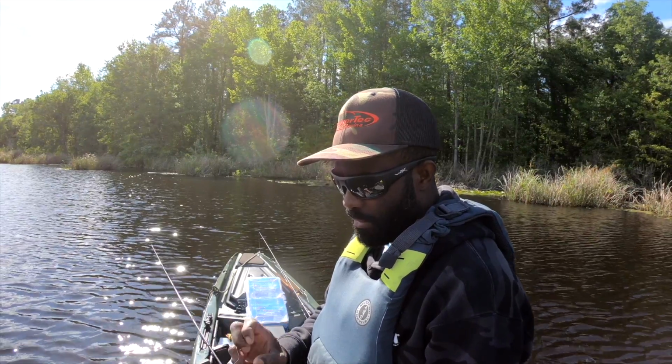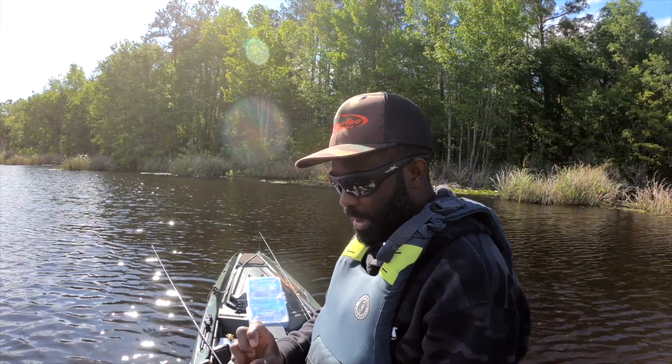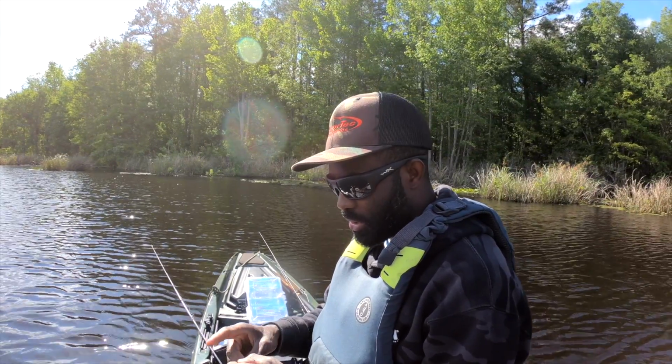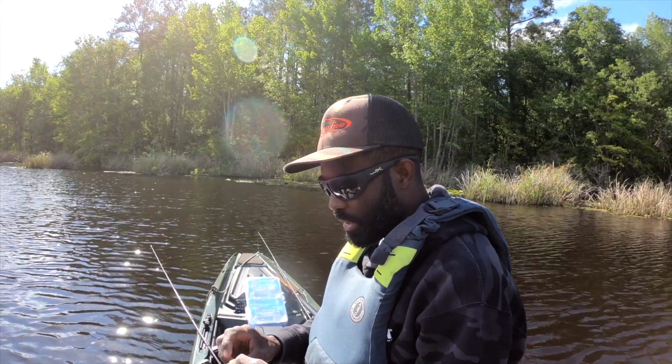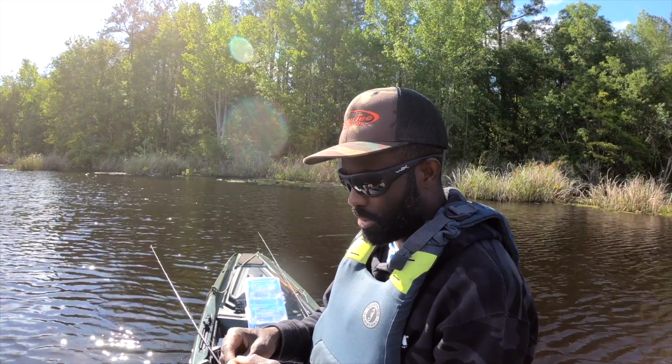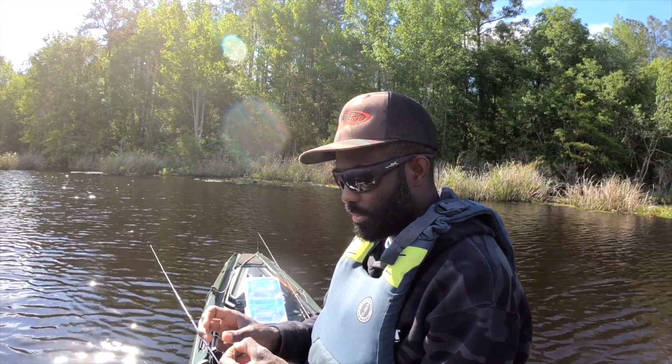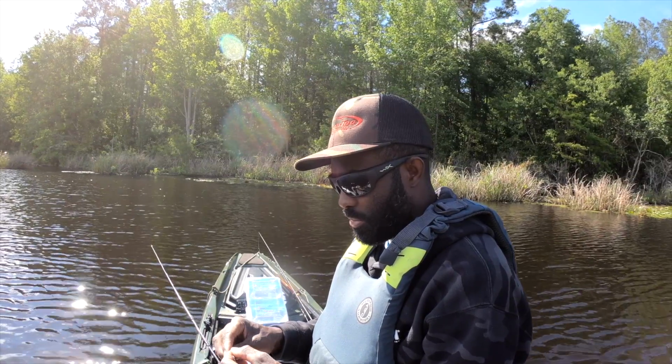Right now we have a little cold front. Yesterday it was probably 85, 90 degrees, and today high is about 60. Lows in the 40s last night. Had some fronts to kind of blow through. So the good thing about this bait is it stays in the strike zone forever. So it really just annoys.